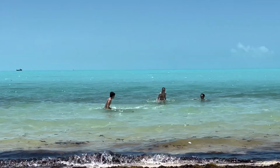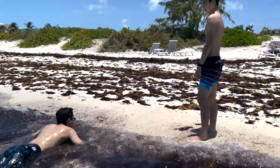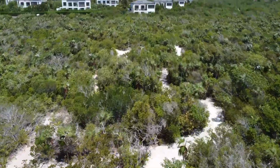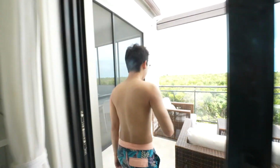The water was calm, clear, and warm. We even had a whole set of chairs all to ourselves. This is nice. Score one for Turks and Caicos. All right, let's go for a swim.